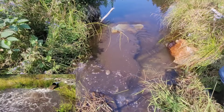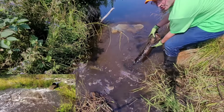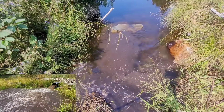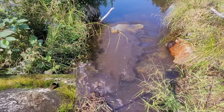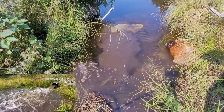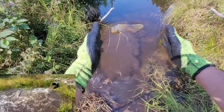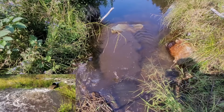Let's get that big log out of there. Let's send it through, that'll be fun. Whoa, it's gonna come through like a torpedo, we gotta see that. Whoa! Oh, here comes the Whirlpool again. The Whirlpool's having a problem because you see how the current's coming around that rock like that? If I tip that rock, it'll make a better Whirlpool. Let me move that out of the way.